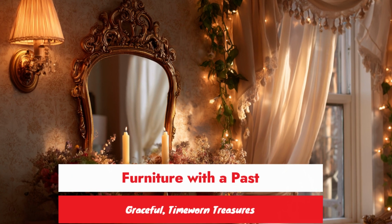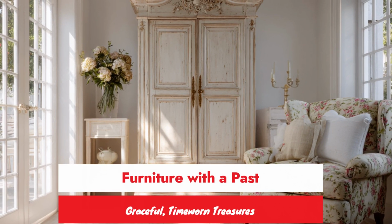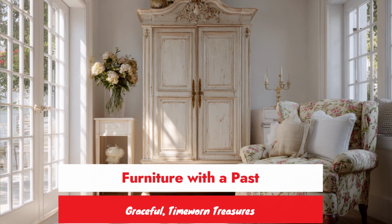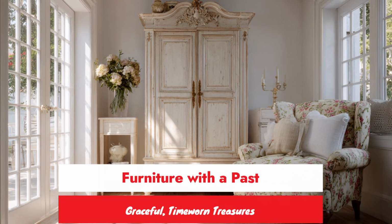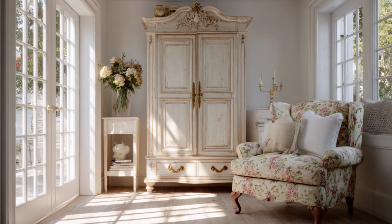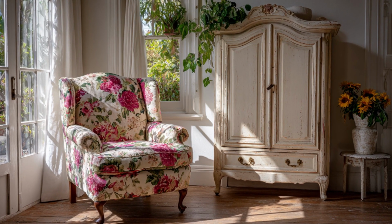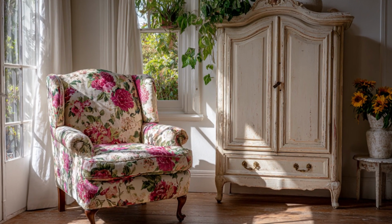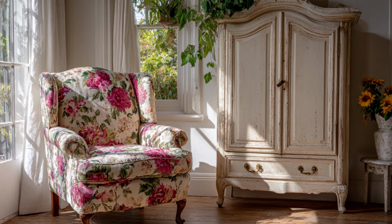Antique furniture brings soul to a room. Each piece carries a story, etched in wood grain, carved in its curves, and softened through age. Whether it's a weathered armoire, a hand-painted dresser, or a spindle-legged side table, these timeless finds create warmth and depth that modern furniture simply can't replicate.